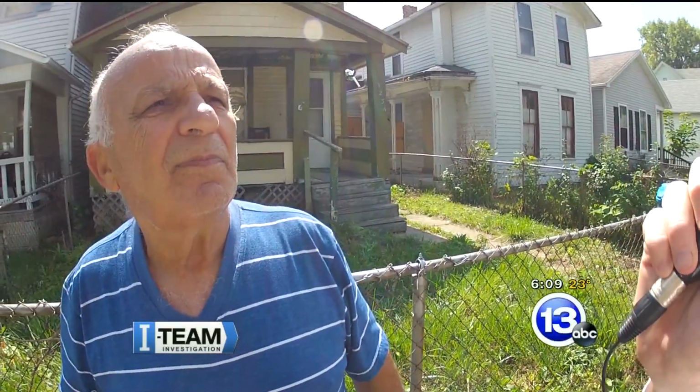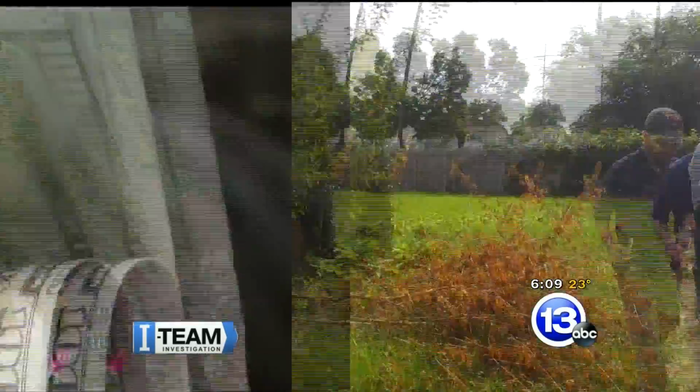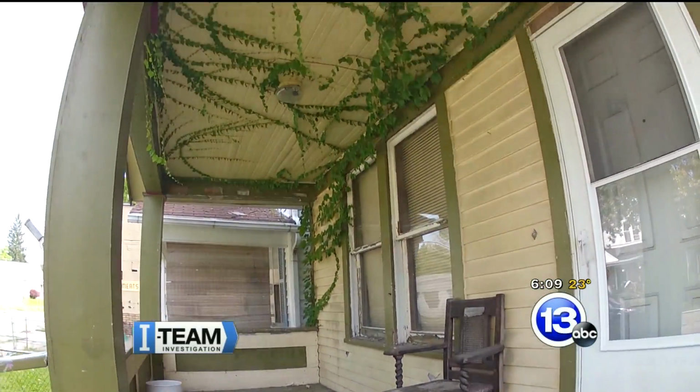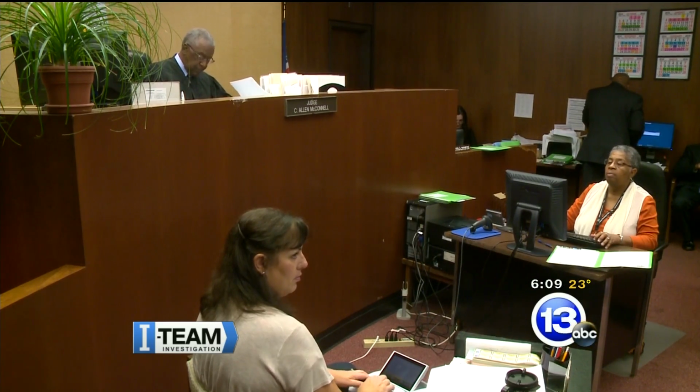Do you think there's hope to save a place like this? Yeah, I bet you money, yeah, you can save it. Money is one thing, finding the owner is another. The property owner of 1234 North Ontario is listed as living in Arizona. When he was summoned in front of Housing Court Judge C. Allen McConnell, I assume Mr. Malkin is not in the courtroom.